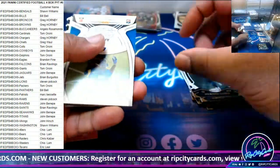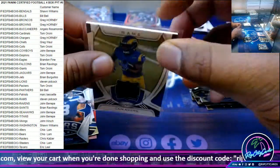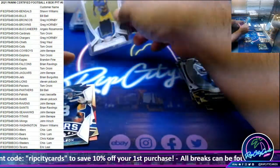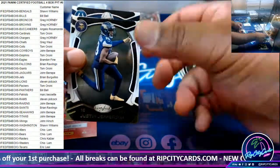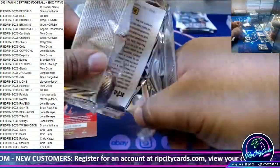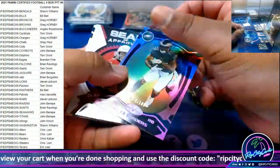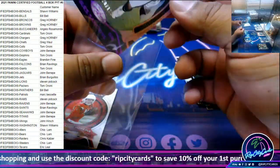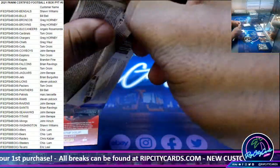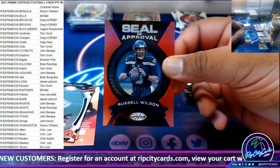Cam Akers, 299 relic Rams. Yeah, Trevor starting for the Jaguars week one. So is Mac Jones for the Patriots. Miles Sanders, 199 Eagles. Russell Wilson to 99 Seahawks.